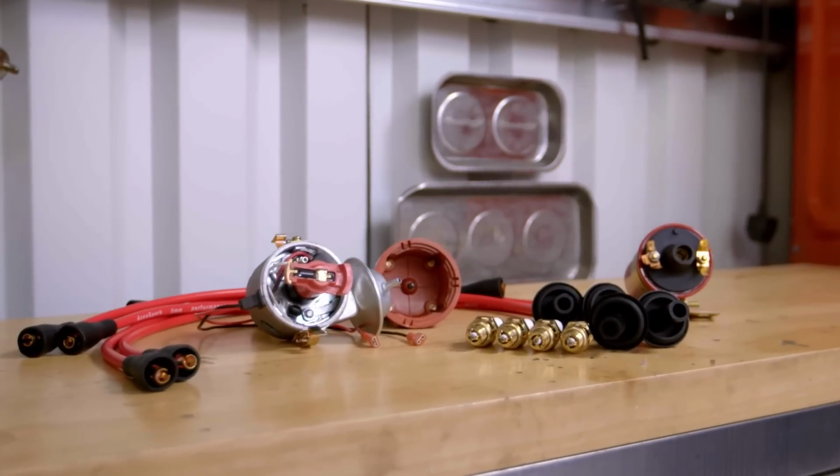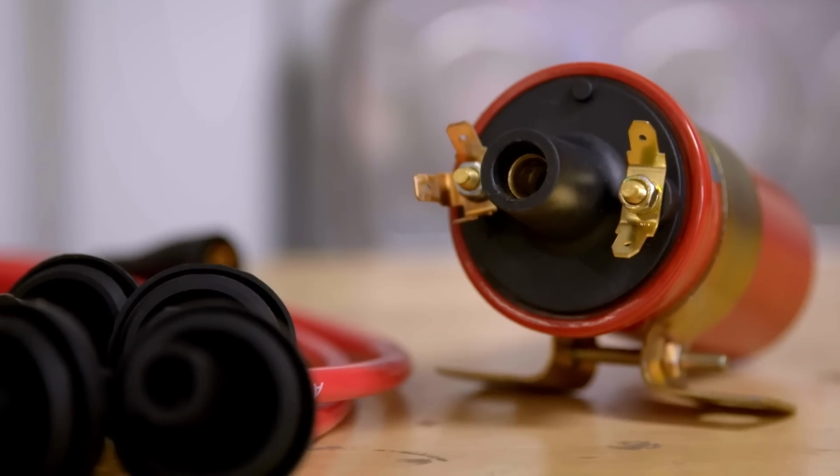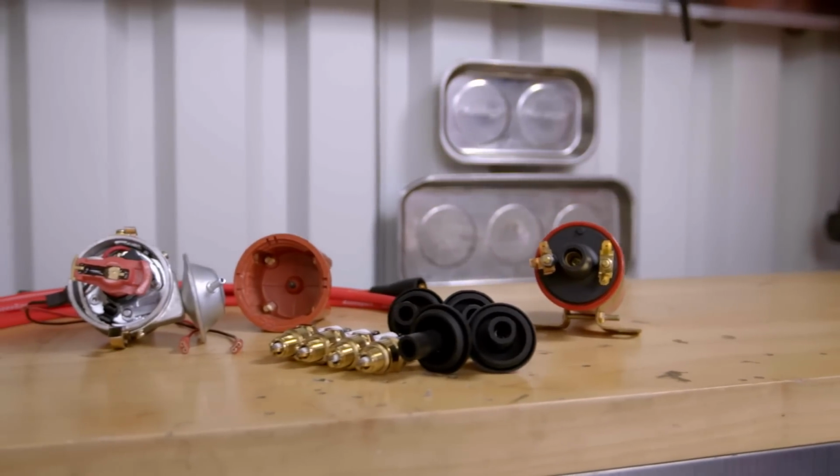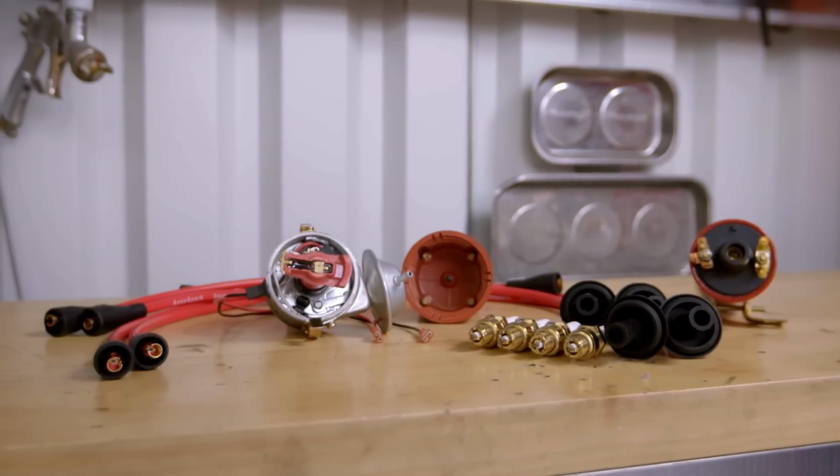So, with all of the old bits out, the Beetle is now ready for a brand new ignition kit. A fresh set of HT leads, plugs, coil and distributor costs around £95.